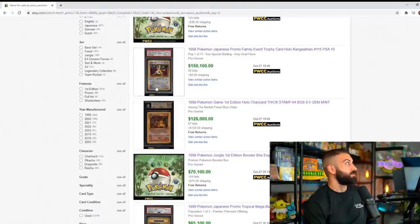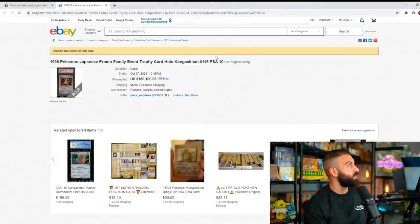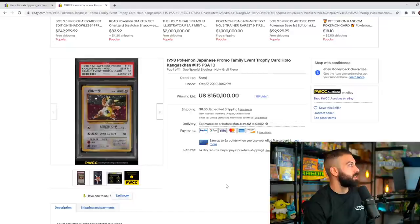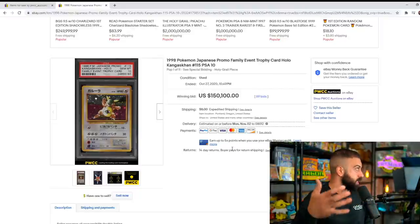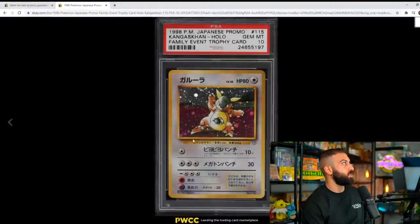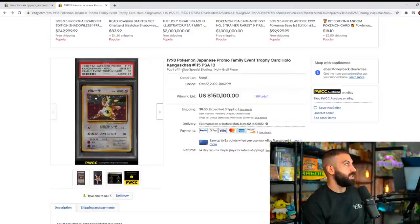But okay, some big hitters here. One of the biggest surprises really is this trophy Kangaskhan. It's really not a huge surprise anymore because it's a population of 11. It's one of the top trophy cards out. The parent-child trophy card where they had to compete together, and they're awarded these for a parent and a child together. That's why it's the trophy Kangaskhan, because it's supposed to be the kid and the parent. It's a really iconic trophy card, and there's not many at all in a PSA 10.